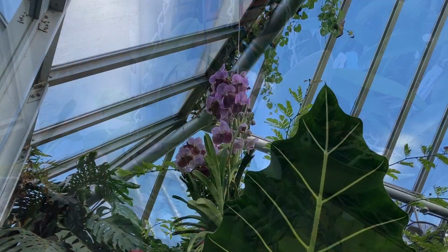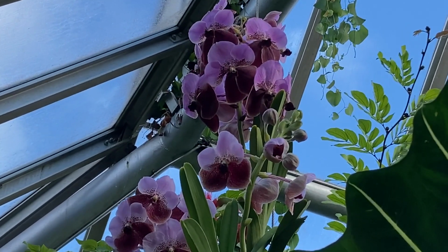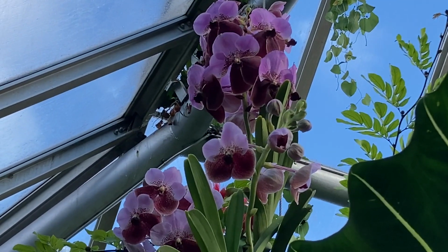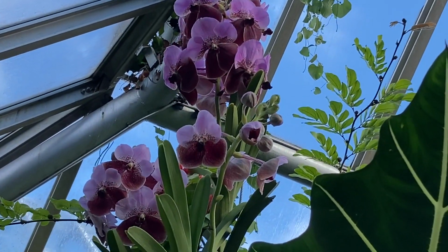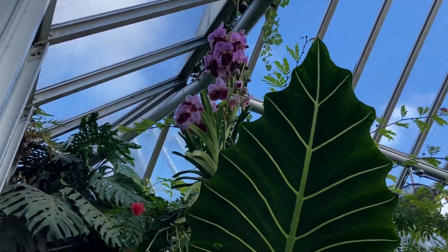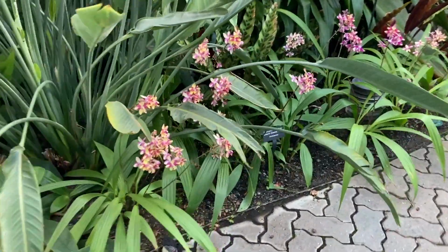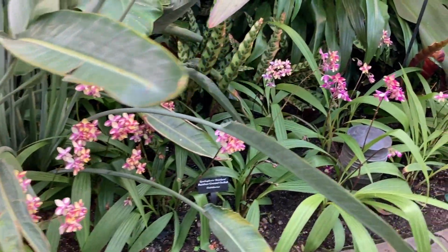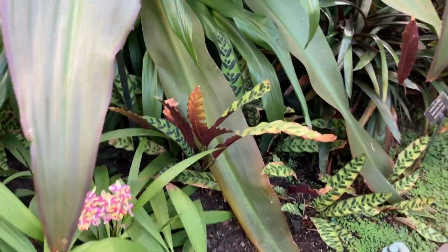All right, the iOS has these rules against videotaping at our meetings. So I thought that I would walk quickly through the tropical greenhouse and show some of the orchids that are in bloom here at the Chicago Botanic Garden, and use that as my substitute for not showing you the orchids that other members of the iOS brought in.